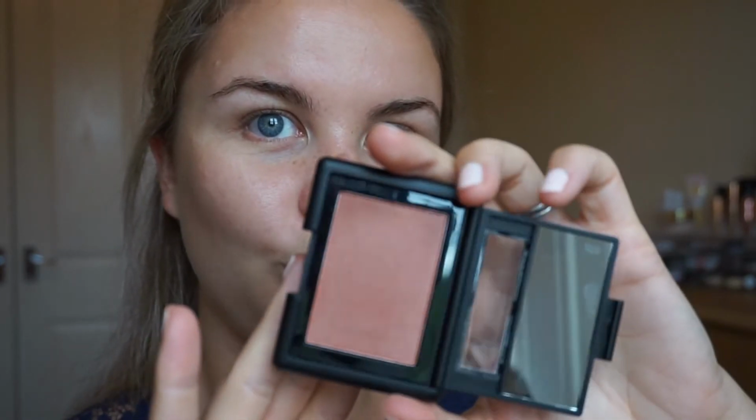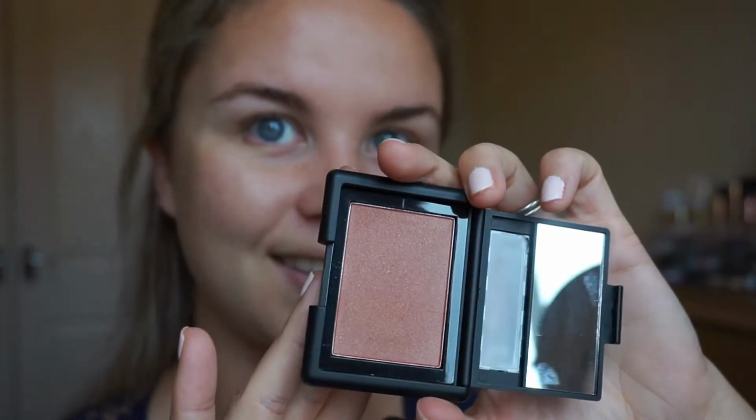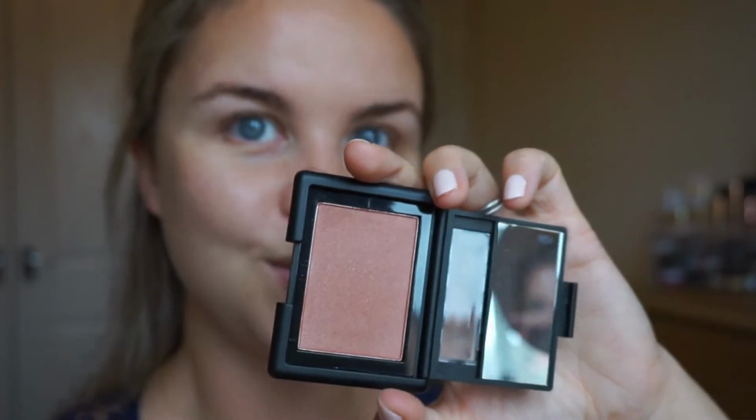Oh, I like that. I like that a lot. It is quite shimmery in the pan. You can see it, like, I can see you too, hello. Now, I don't mind a shimmery blush. I know a lot of people don't particularly enjoy them, but I quite like it. So let's have a little bit of a look at this.